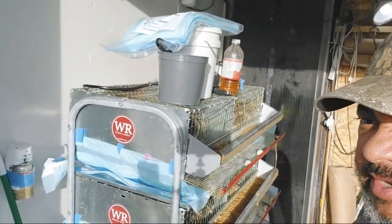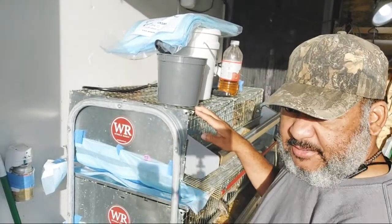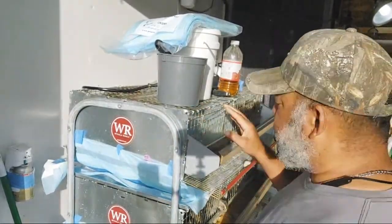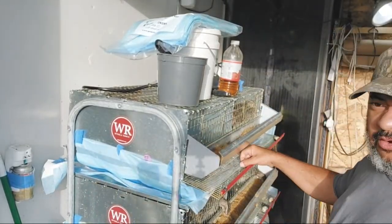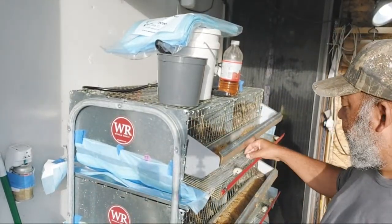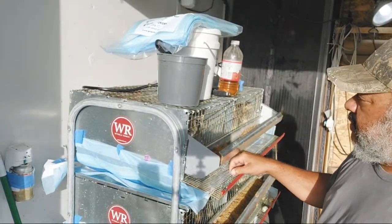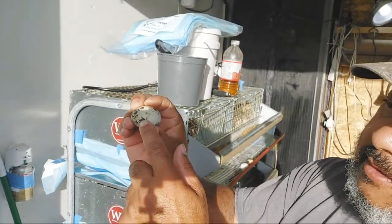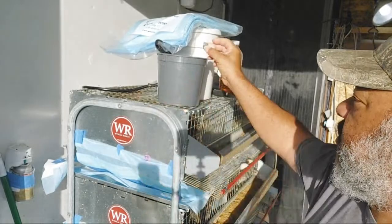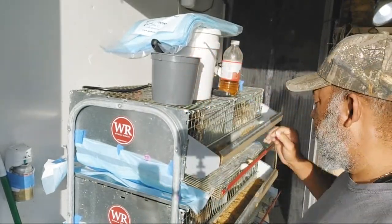The quail cages that we use are Winola Ranch, triple level, and they're at a slant so that the eggs will roll off to the front, so we can collect eggs right here in the front. And this one has a little hole in it right there. Don't know if they packed it that way or whatever, so we put that in this little container. This goes to feed our earthworms, our composting worms.